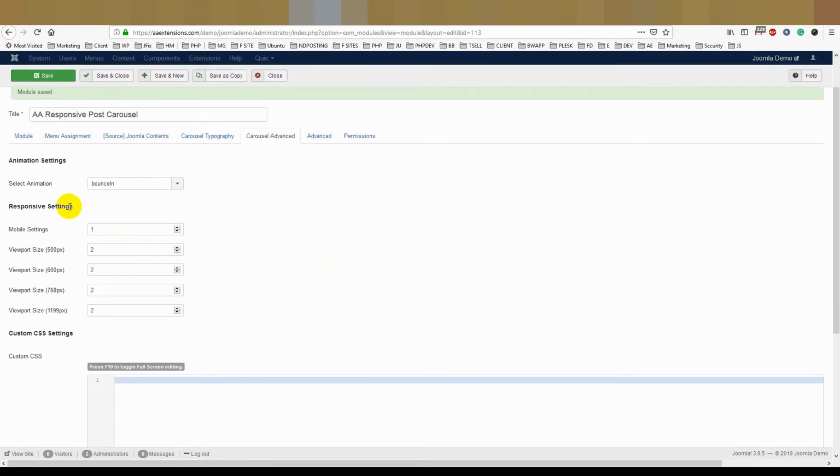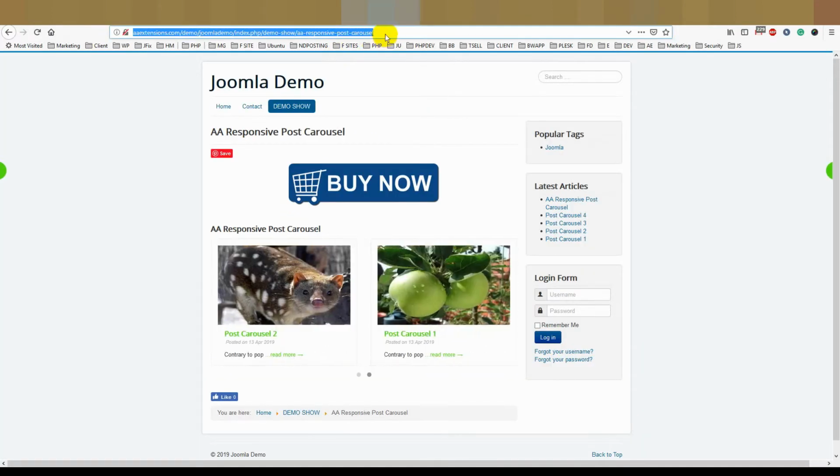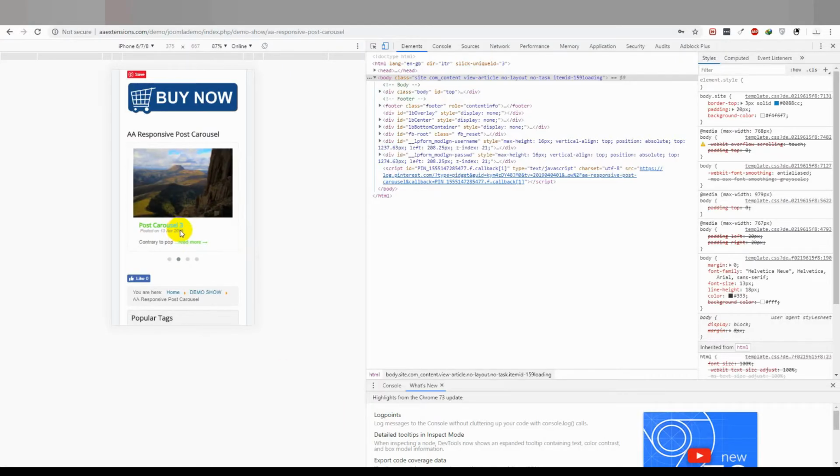So this is the responsive settings. Let's see whether this extension is responsive or not. From our view, it shows that this article is fully responsive. If you check this one, it is fully responsive, and so everything is working fine.